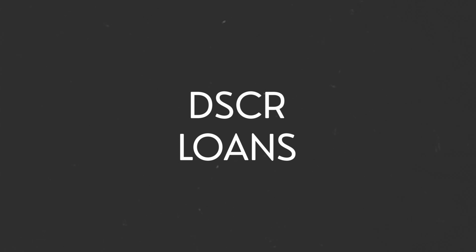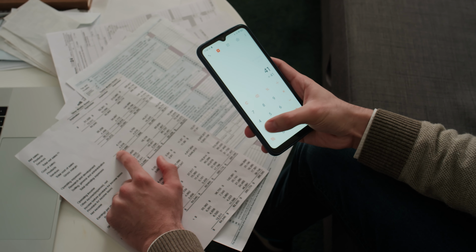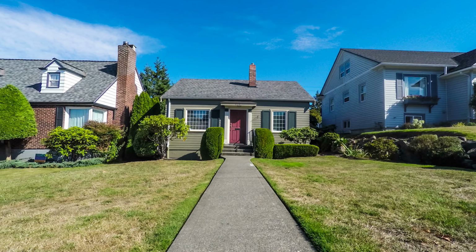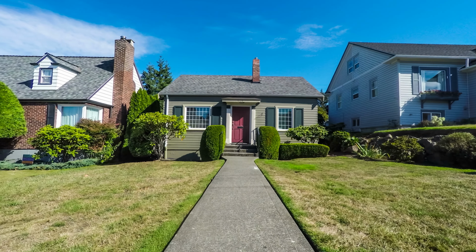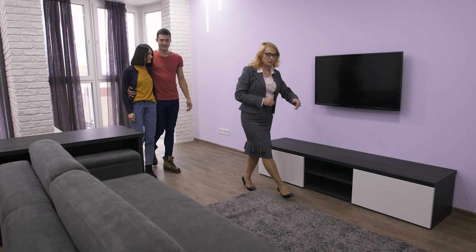Next up, let's talk about DSCR loans, or debt service coverage ratio loans. The main difference between DSCR and a conventional loan is the income source. Instead of scrutinizing your personal income to guarantee a loan, they're going to look at the income potential of this property as a rental to decide if that's enough to cover the cost of the loan. The main pro with going with a DSCR loan is easier qualification. So if you don't have a traditional income source, or you have a high debt to income ratio because of owning and purchasing multiple properties, then this might be a good option for you.